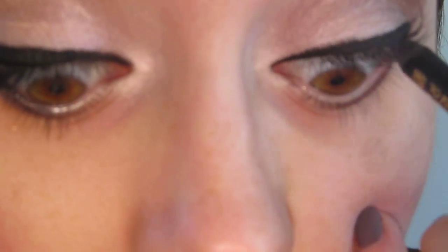I'm just going to use a little bit because she only has a little bit, and plus I'm going to blend it out. I'm also going to tight line so that I can really get a very kind of thick, heavy lash line like she has. So we're just going to move that across.